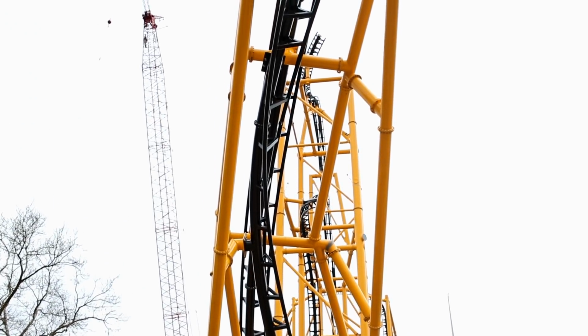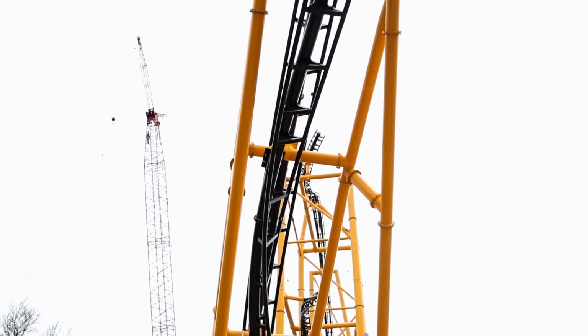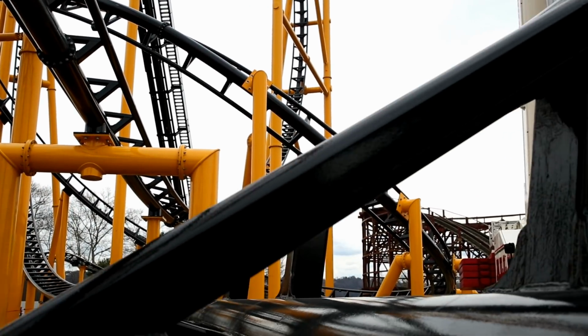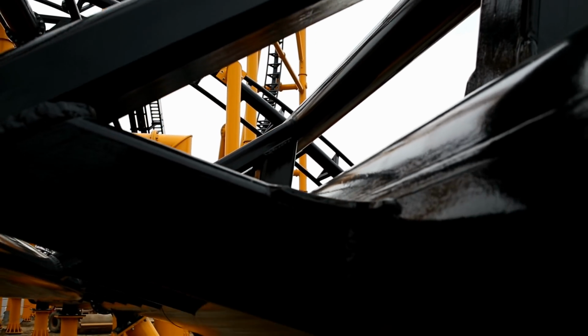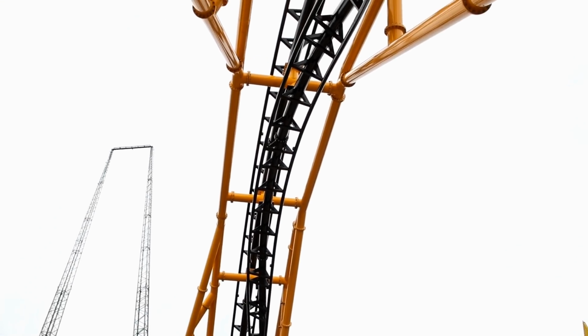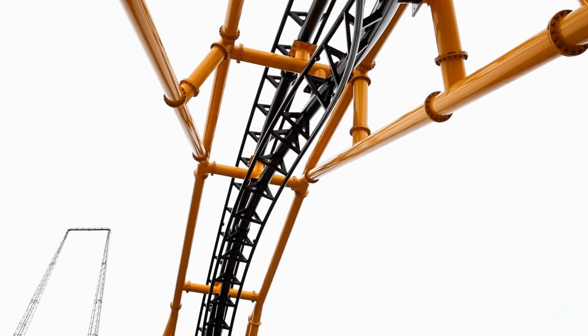And I think the one big thing that's still left for this ride, there's still one massive structure that needs to go up that holds the first dive drop. That hasn't been completed. It's actually one of the other tallest structures. So yeah, I don't know how long that'll take. I don't know if that'll go up pretty fast. It might take a little bit.